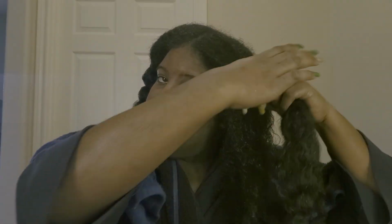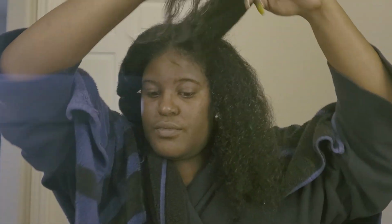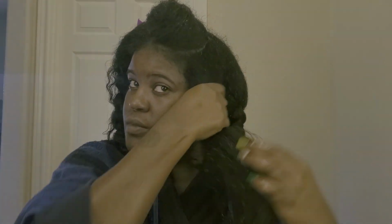So, I'm going to show you guys in the front section. I'm going to divide this in half. Like that. Just loosely pin this out the way. And then I'm going to take my oil, rub a little on my hands.